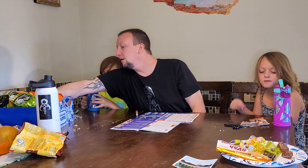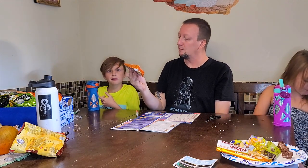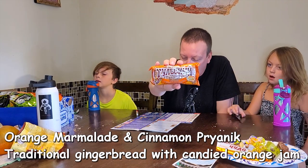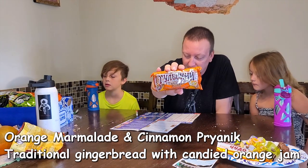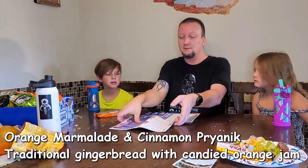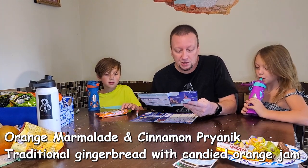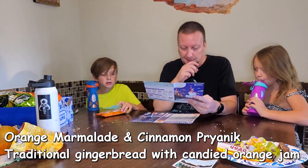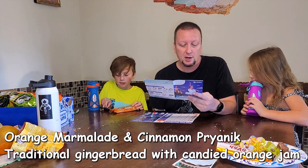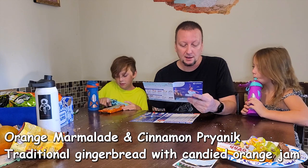Next we got the big one. Orange marmalade and cinnamon pryanik. Traditional gingerbread with candied orange jam. Get some jam on. Traditional gingerbread. This Russian gingerbread pryanik tastes.